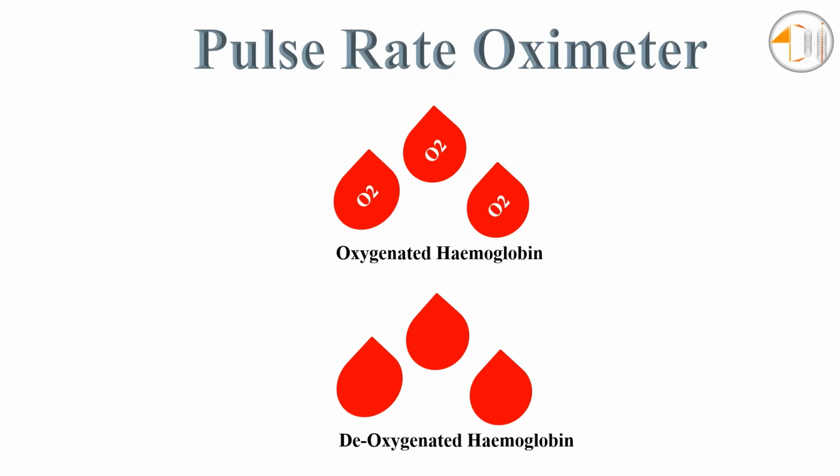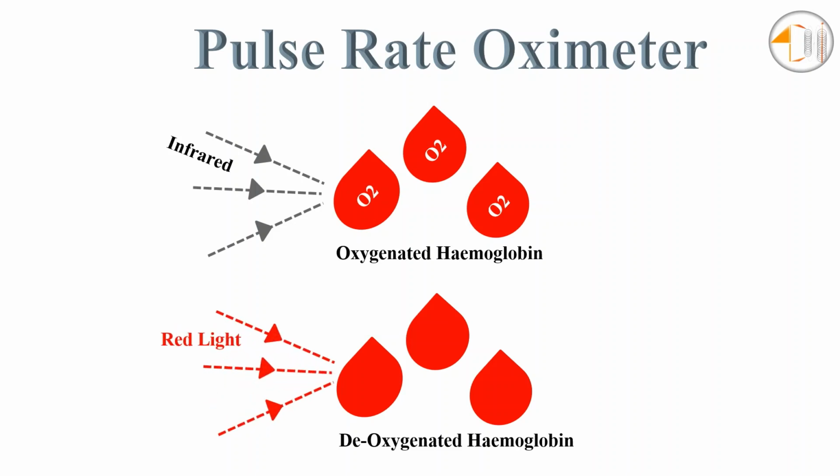Another important property of blood is that oxygenated hemoglobin absorbs more infrared light than red light, and deoxyhemoglobin absorbs more red light than infrared light. Keep this fact in mind as it will help you in understanding the working of the pulse rate oximeter.